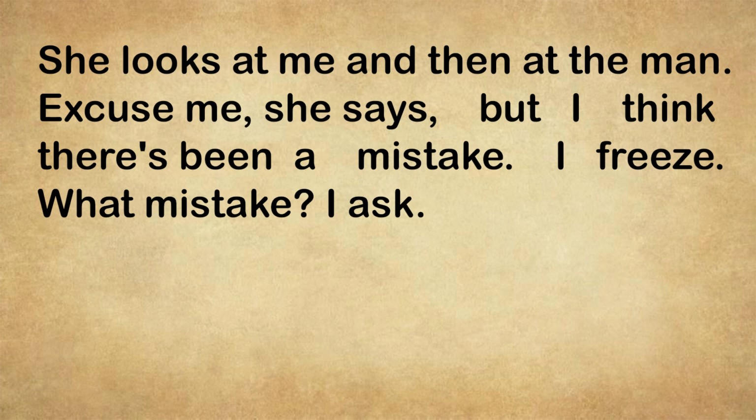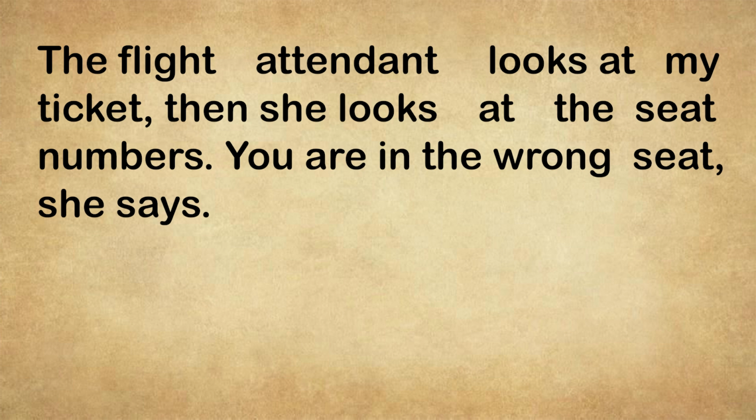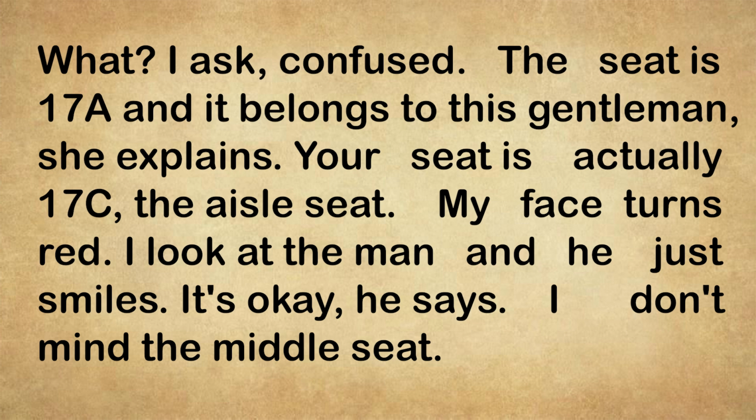"Excuse me," she says, "but I think there's been a mistake." I freeze. "What mistake?" I ask. The flight attendant looks at my ticket. Then she looks at the seat numbers. "You are in the wrong seat," she says. "What?" I ask, confused. "The seat is 17A, and it belongs to this gentleman," she explains.